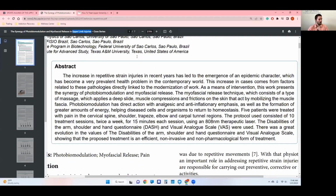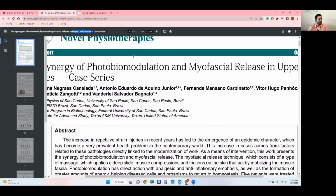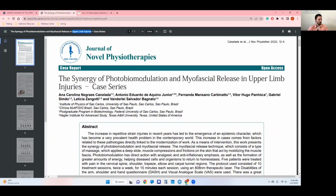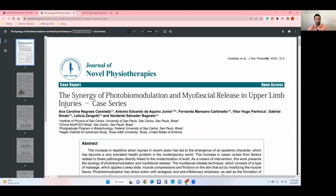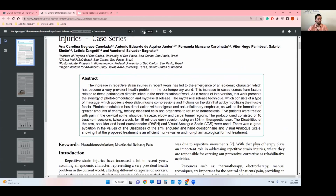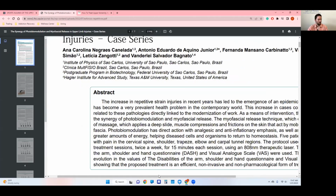Okay, so this is a study that was published. Let's see if I can find it. Doesn't say when it was published, but in November of 2022. And this is called the Synergy of Photobiomodulation and Myofascial Release in the Upper Limb Injuries in the Case Series. And I know this was 5, so let me go back to that. Okay.